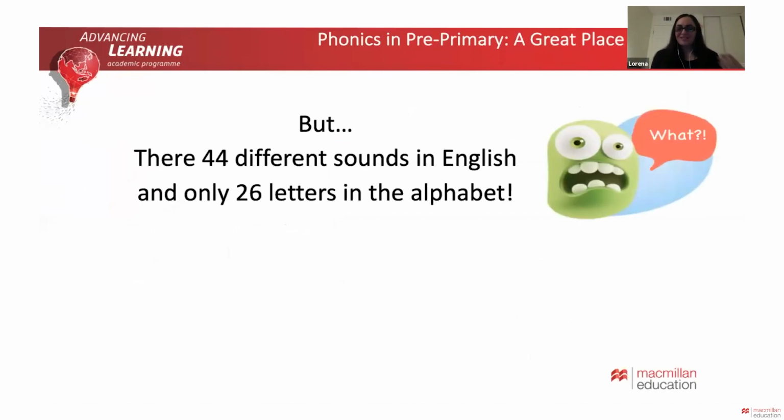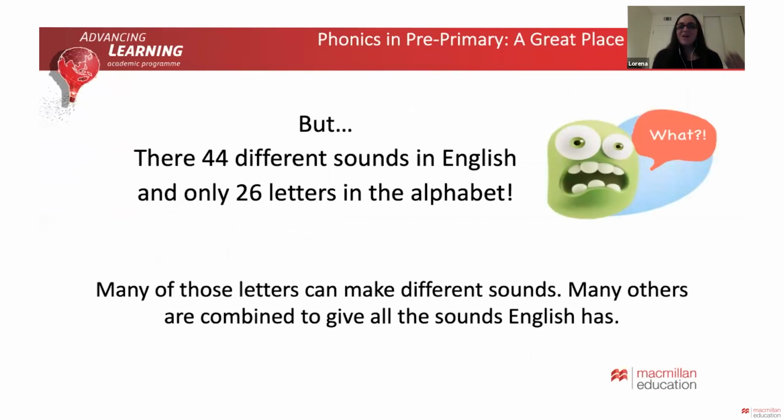So don't worry, we got you covered, okay? Many of those letters can make different sounds. Many others are combined to give all the sounds English has. So that's why it's important to know there are different sounds. Some letters make some sounds, but some of these 44 sounds are made by 2 letters or are combined by different letters, okay? So this is also good to know when teaching phonics.